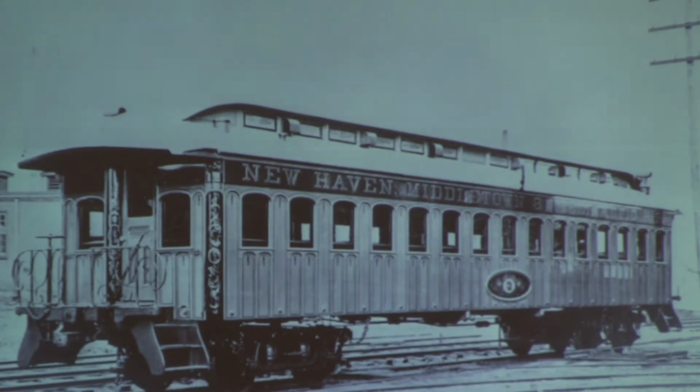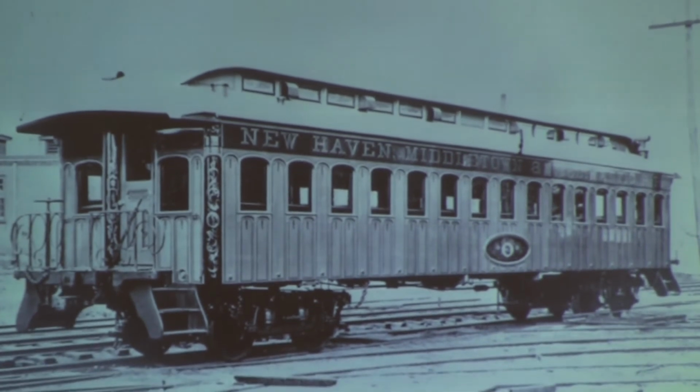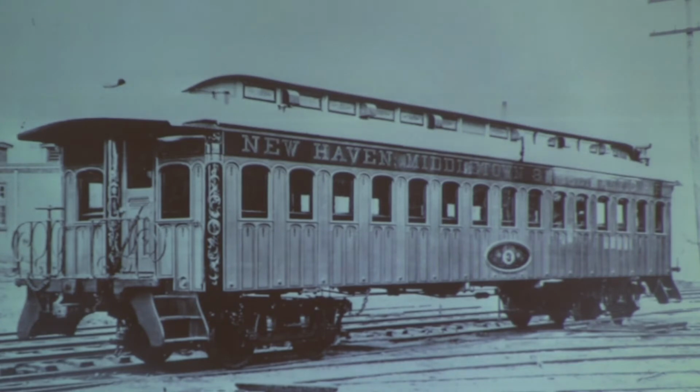New Haven, Middletown, and Willimantic passenger coach number 3. About the only picture I found dating from that era, about 1870. So as you saw, that was one of the predecessors to the airline.